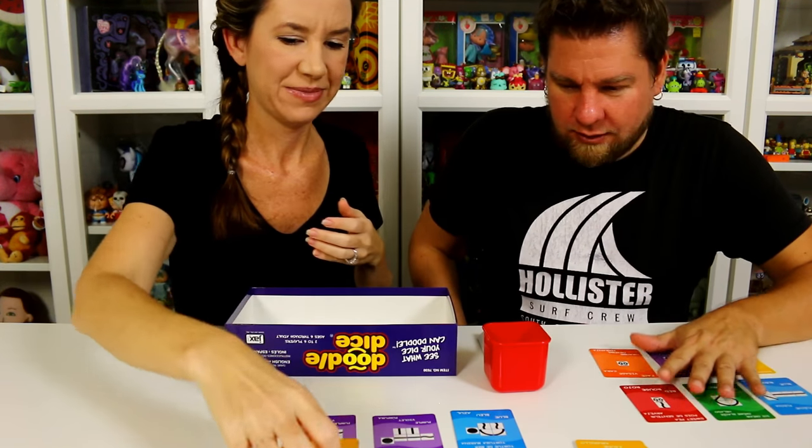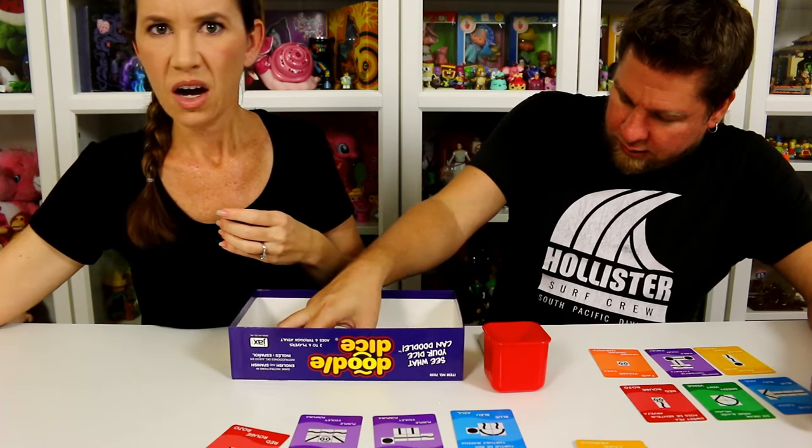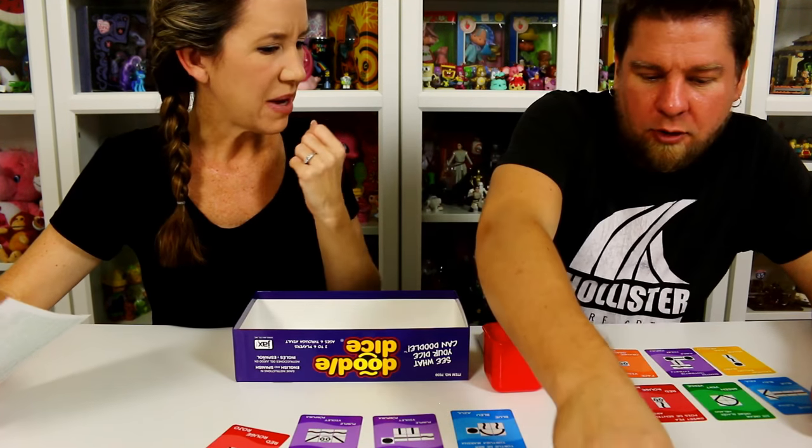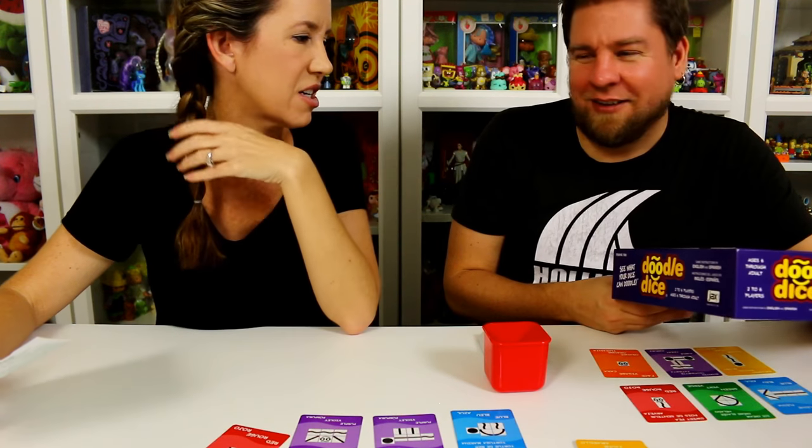Kids are smart. So how many players can we play up to? 2 to 6 players. 6 people? So you could... Could you imagine playing against 6 people and trying to steal everybody's cards? Stuff.